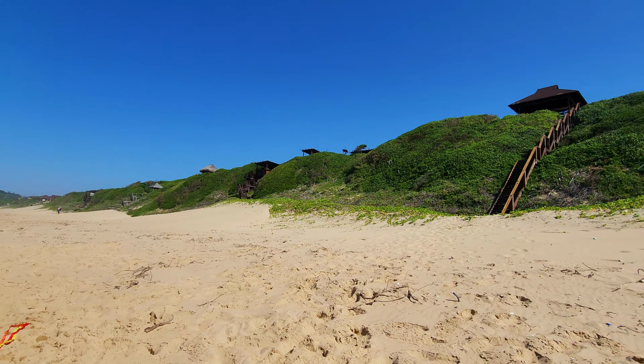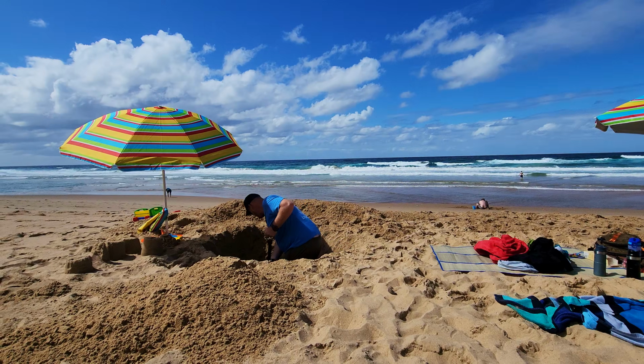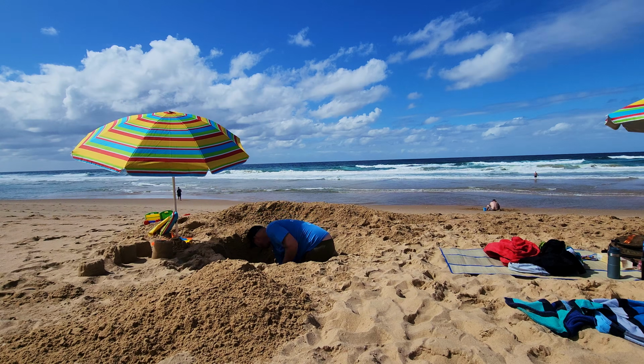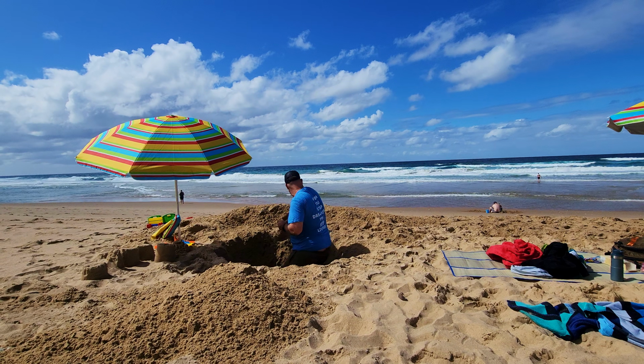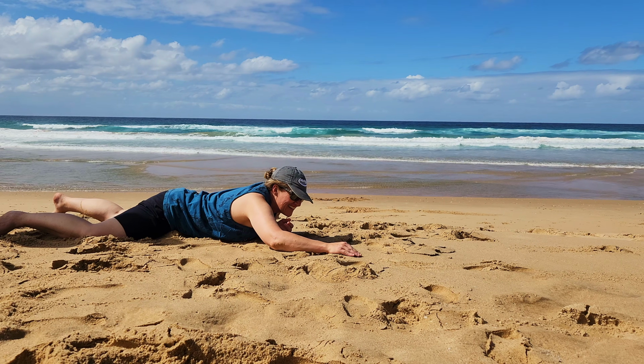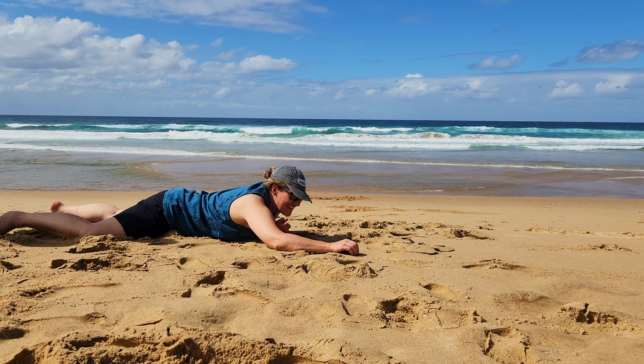The best thing you can do on any holiday is spend time with friends and family, just relaxing on the beach. Whether that is digging a hole or trying to catch a crab, spending time with loved ones is definitely the best activity you can do on any trip anywhere in the world.